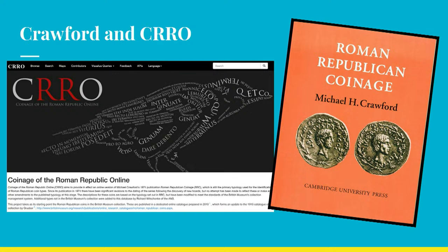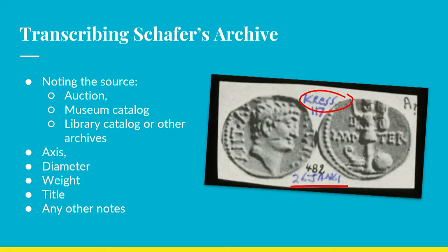In terms of transcribing Dr. Schaefer's archive, there was kind of a learning process that we had to go through in order to understand his methods. So we have here the source, the axis, diameter, weight, and any other notes. The key things here were the source. We wanted to make sure that we could validate and confirm where he's linking these coins to, but also the notes add to the coin's history. So sometimes he would say that they were mismatched or mislabeled or that they were overstruck, which we will see later on. And also sometimes he wondered if they were possibly fake. So it was very interesting to see his own notes on the coins. And yeah, it was very key to pay attention to his writing style because it was sometimes very hard to read.